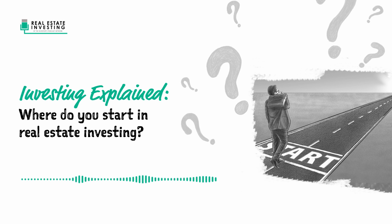So yes, being an agent can be great. Buying rentals can be great. Flipping houses can be great. But if you're just starting out, it doesn't hurt to buy a house and get a really good deal on it to live in as well.